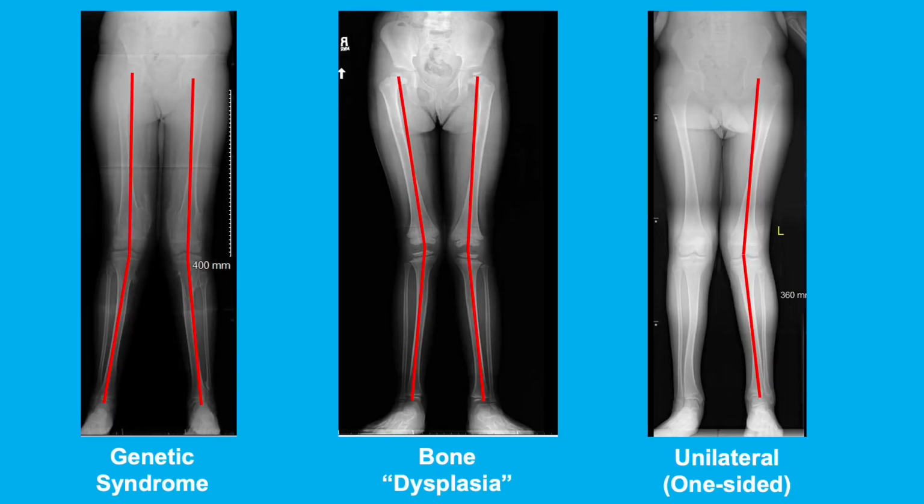X-rays are obtained to look for a cause of the knock knees. If there are signs of rickets, then a pediatric endocrinologist will usually help plan the treatment. If no cause is found, then x-rays taken over time may be required to see if it is getting better or worse.